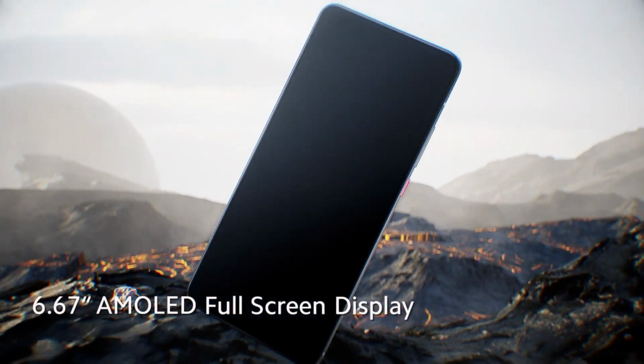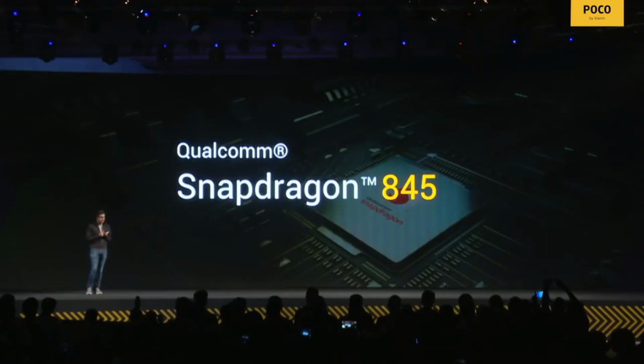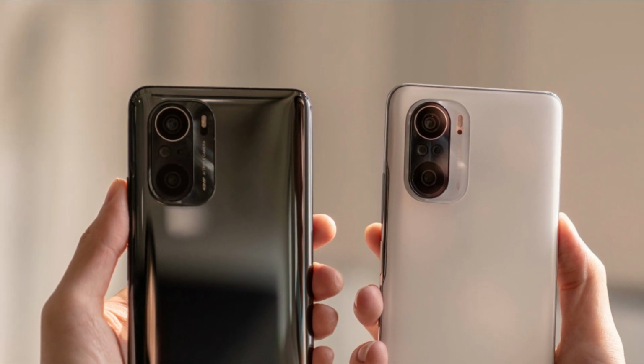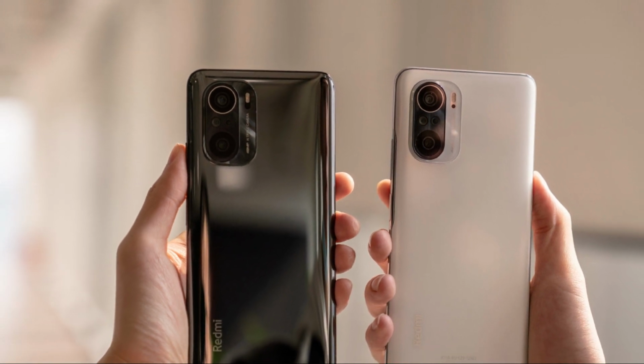So in one way, we can consider the Poco F3 to be a successor of the Poco F1, which was an absolutely killer deal in 2018. The only major cons with the Poco F1 were a plastic build and an LCD panel, which is not the case with Redmi K40 aka Poco F3. Now the pricing in China is equivalent to $300, but obviously in the global market the price will be a bit higher. We are expecting the starting price to be around $350.